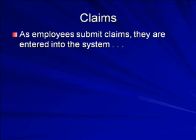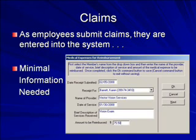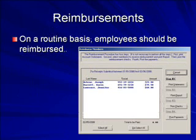Throughout the plan year, you will need to enter claims or receipts. You would select the employee's name from a drop-down list, enter the provider's name, date of service, a brief claim description, and the cost. The system retains the claim information and notifies the user of how much to reimburse employees.